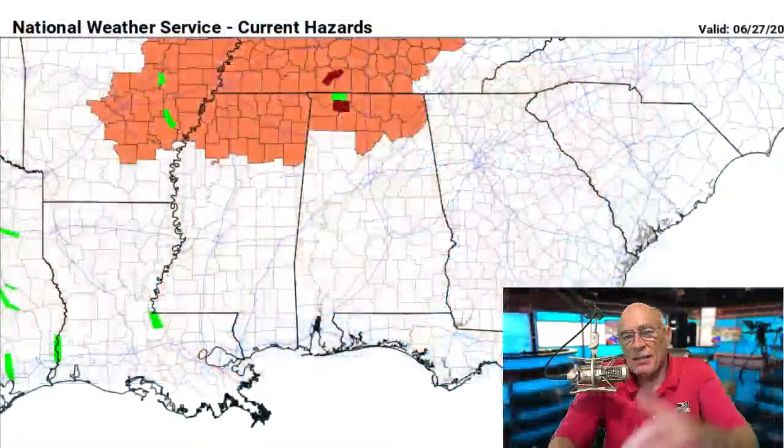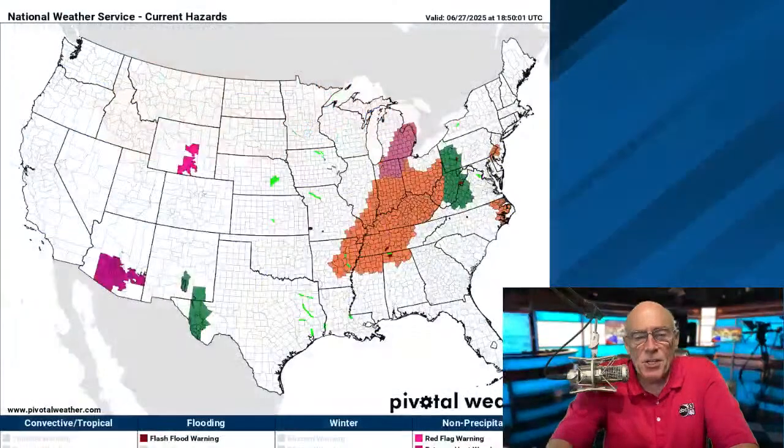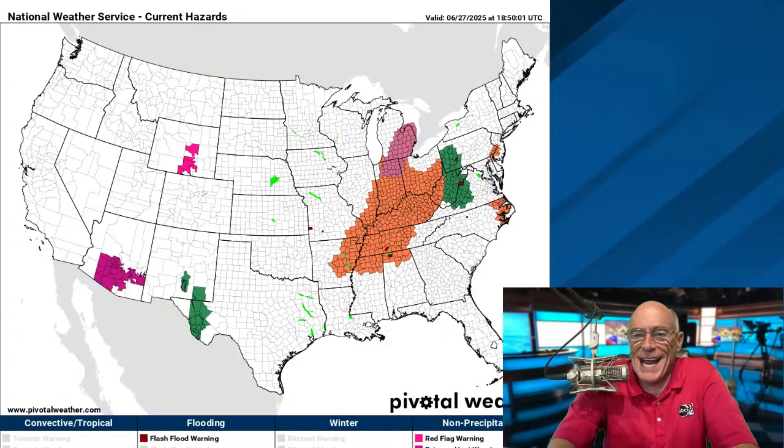And needless to say, that heat advisory really doesn't need to be there this afternoon because temperatures are in the middle 80s with rain falling. In fact, some spots are in the 70s across the Tennessee Valley. Up north, we have a severe thunderstorm watch for parts of Michigan and Indiana, flash flood watches for parts of Pennsylvania, West Virginia, and Virginia.